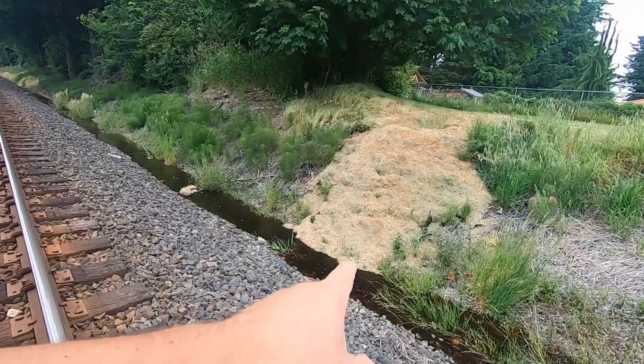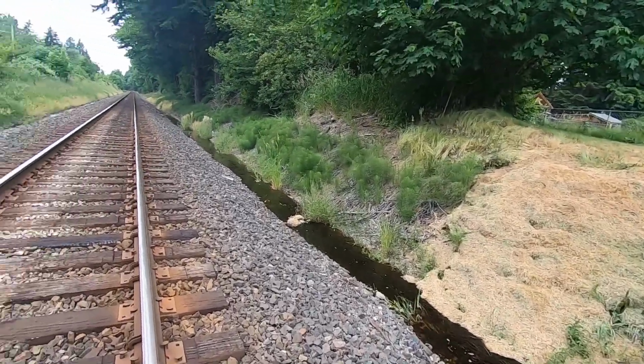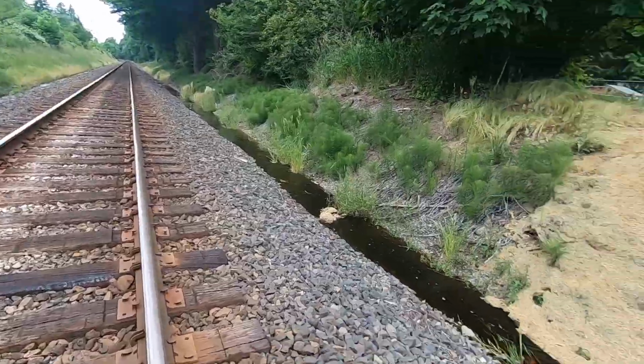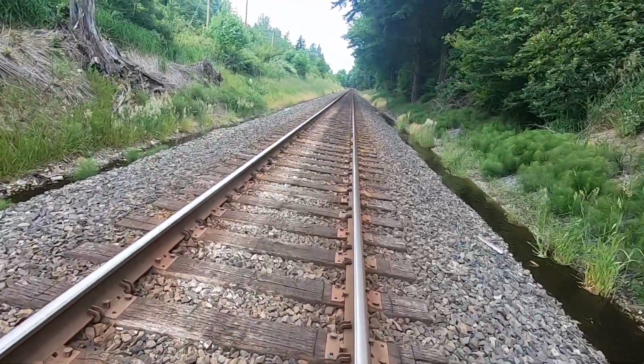This is kind of interesting right here. This guy's dumping his grass right up on this area. It's kind of sketchy. I don't know if that's allowed.